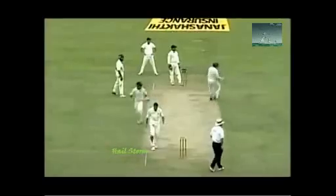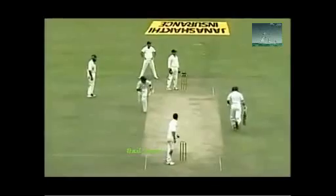And that'll take his tally to 6, I think. Oh no, the ball's slowing up. Might just be hauled in. It is by Andrew Hall. So Jayawardene goes to 50.